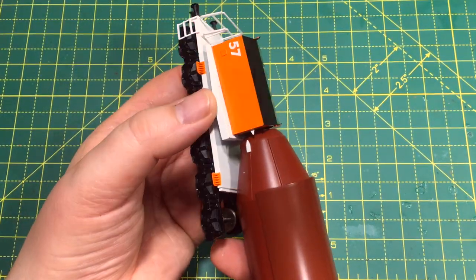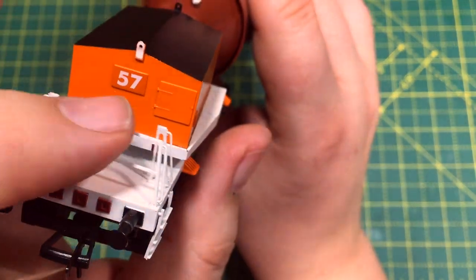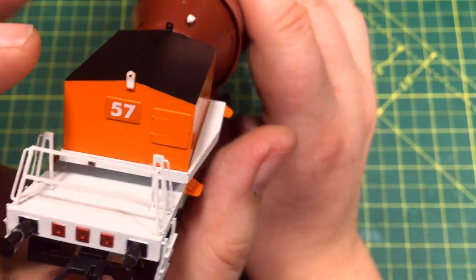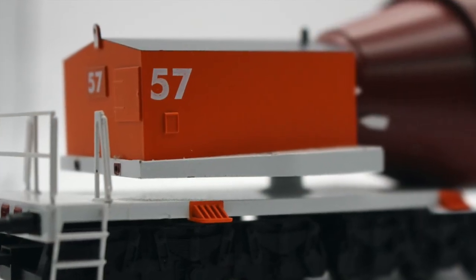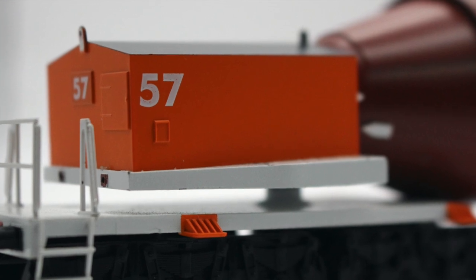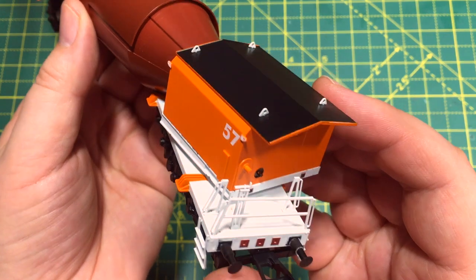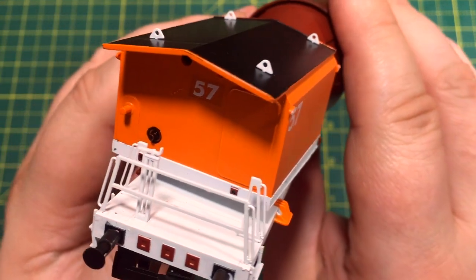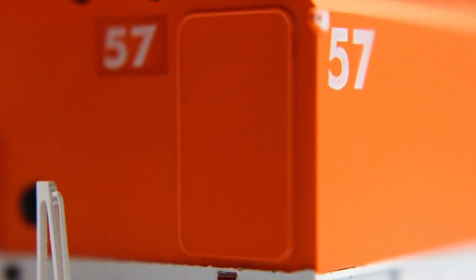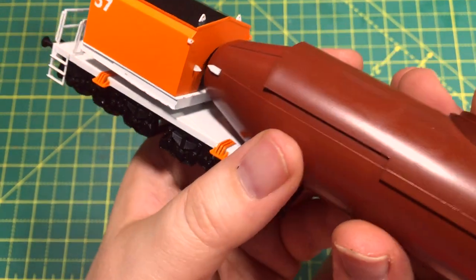Each of these ends is different. The end that is unpowered is a smaller array, and we've just got an access hatch on that end, and then the raised 57. It's fairly smooth-sided, finished off in this kind of orange livery with the black roof. Looking at the other end, we have a much larger assembly, and this is where the motor and circuit board is housed. And you can see on the end the representation of a much larger personnel access port. Again, it's finished off in the orange.